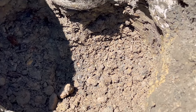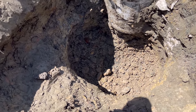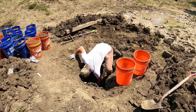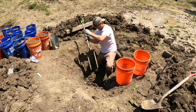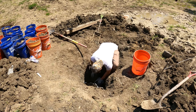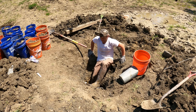And this stuff down here is amazing. Have to use my hand scooper. The shovel's just getting harder and harder to use. That's getting deeper and deeper. Turns out I wasn't able to even fit down in the hole and my leg got a really bad cramp.